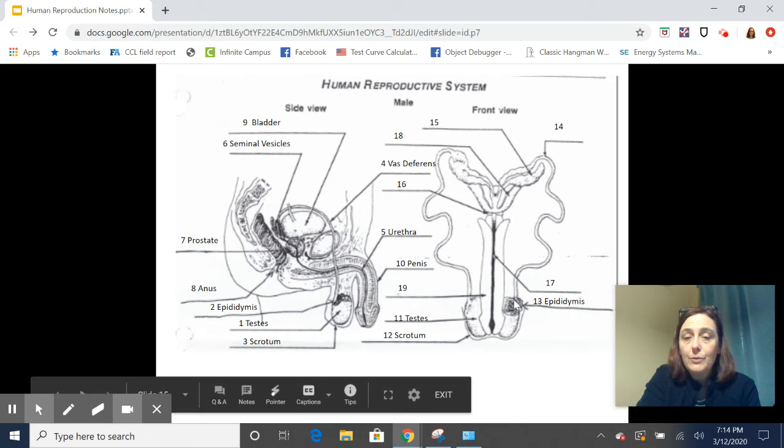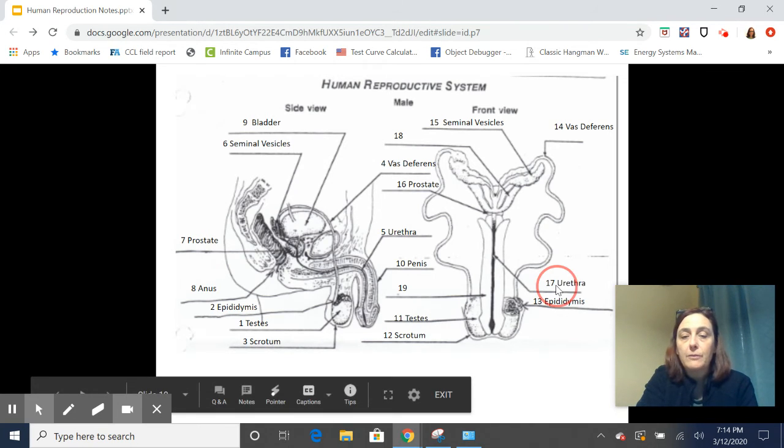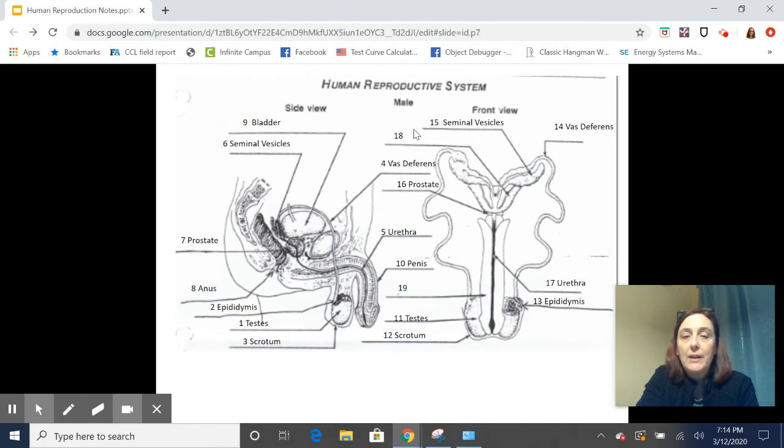We have the tube that the sperm travel up, the vas deferens. We have these 2 feathery things that produce fluid, and this little circle you can see in the back there that makes fluid for the sperm. That's the seminal vesicles and the prostate. And then the sperm mixed with the fluid, the semen, passes through the urethra. And we have the bladder that can deliver urine, and the penis that is designed for internal fertilization.